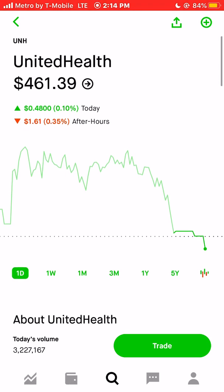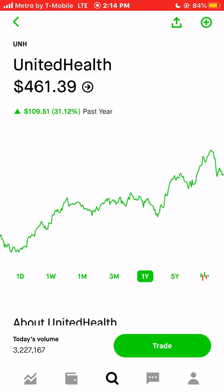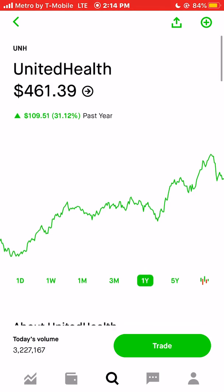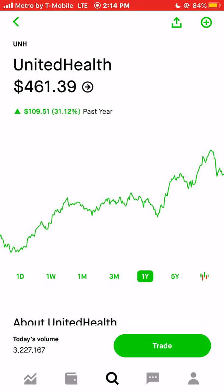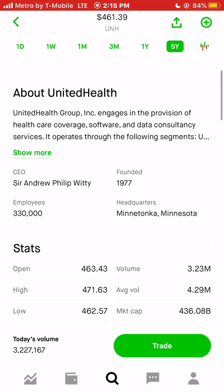0.10%. The Dow Jones was down 300 points, and United Healthcare is actually up 31% the past year. So this stock is, I believe, doubling the Dow Jones performance for the most part. And for the past 5 years, this stock is pretty strong, almost up 200%. That's a pretty strong chart. If you're looking at one for the past 5 years in this stock market, not a bad stock.